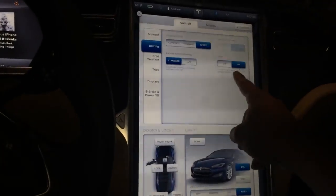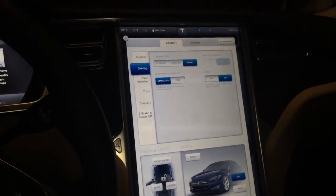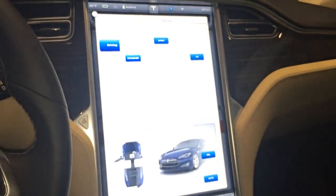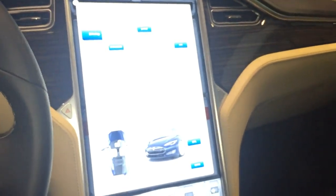And the sport is more like the BMW sport kind of driving, where it's really tight steering. You can feel the road, you can feel vibrations through the steering wheel, which is really interesting how it works. And it tightens up the steering. You can literally turn a lot tighter and it feels better. So that's a cool feature.